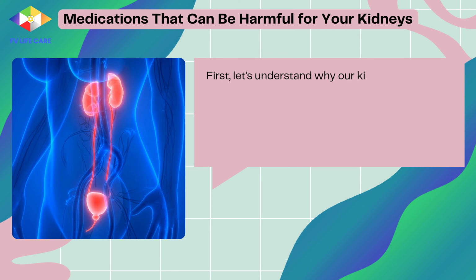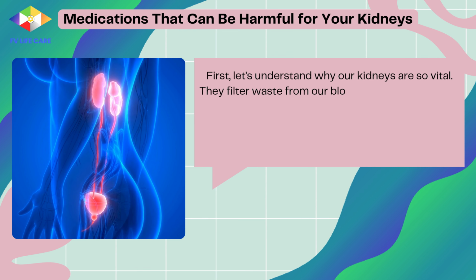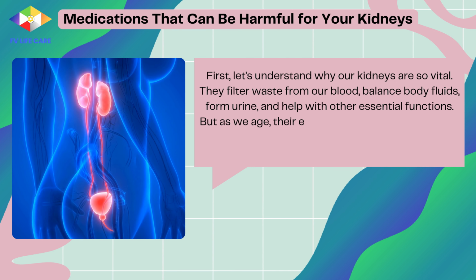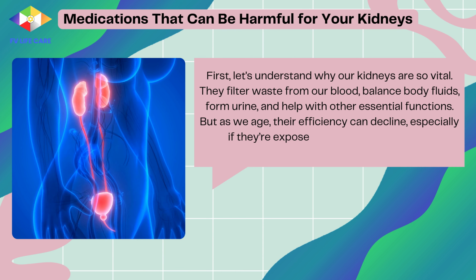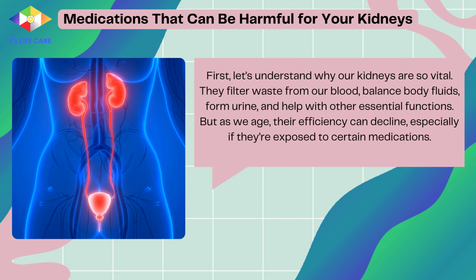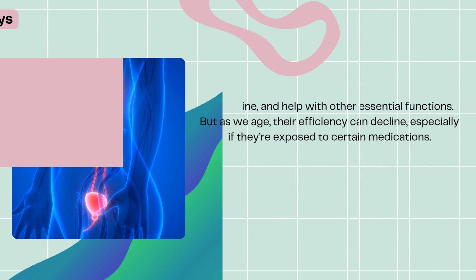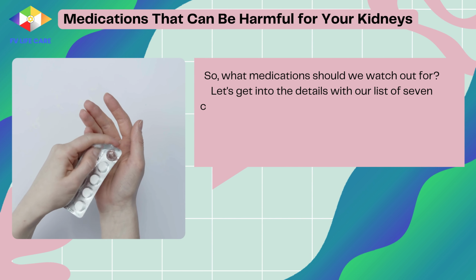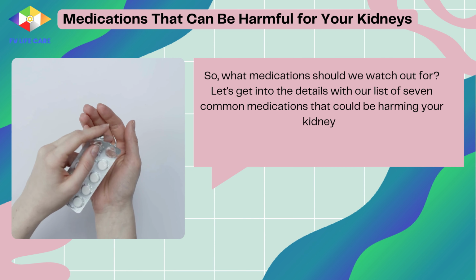First, let's understand why our kidneys are so vital. They filter waste from our blood, balance body fluids, form urine, and help with other essential functions. But as we age, their efficiency can decline, especially if they're exposed to certain medications. So, what medications should we watch out for? Let's get into the details with our list of 7 common medications that could be harming your kidneys.